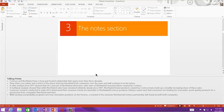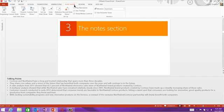But one of the things that you can do with the notes section is use presenter view when you're presenting your slides. Now, I'm not going to go heavily into presenter view. We've done a webinar on that. I have links to it and also some help and how-to information in our blog. You can click on those blog posts. But let me just show it really quick. I'm going to go to the slideshow tab and go to presenter view.